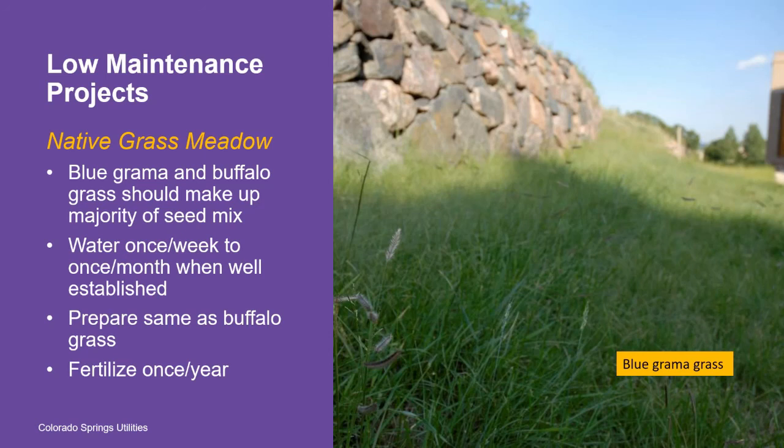You need to get it established again. If you seed it heavily, water it to get established with an establishment permit. And then you can cut back to once a week, even clear back to once a month with some of these areas for watering. And some of these areas, if you're in the right part of town, adjoining a natural area or something like that, you may only have to mow them once a year, if at all. So really good low maintenance option.